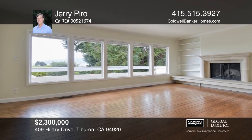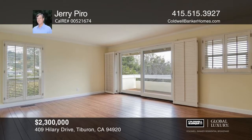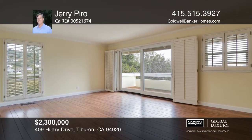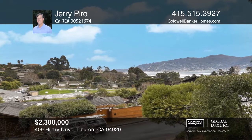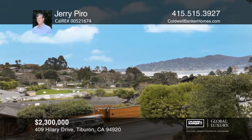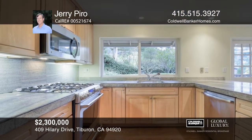Located in Tiburon's Del Mar area, this custom-built 4-bedroom, 3-bath home has been well cared for. The living room has crown molding, a fireplace, and expansive glass that showcase the bay views and 2 towers of the Golden Gate Bridge. The kitchen has been updated and includes an eating area.